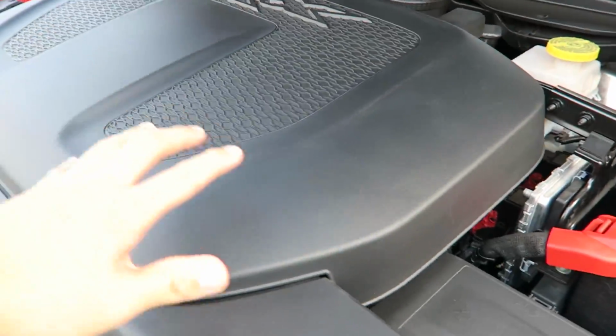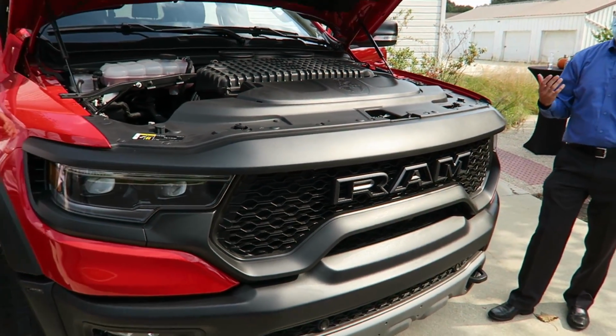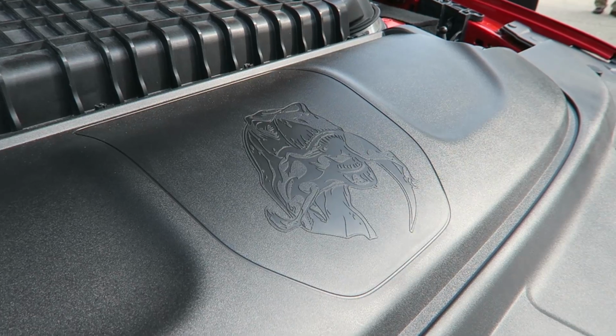It's covered mainly by this giant cover right here, but you can see down in there, that is a Hellcat-powered Ram 1500. With a strengthened 8-speed ZF automatic, this thing can handle that 650 pound-feet of torque, four-wheel drive, obviously. 0 to 60 will happen in 4.5 seconds, quarter mile in 12.9 seconds.